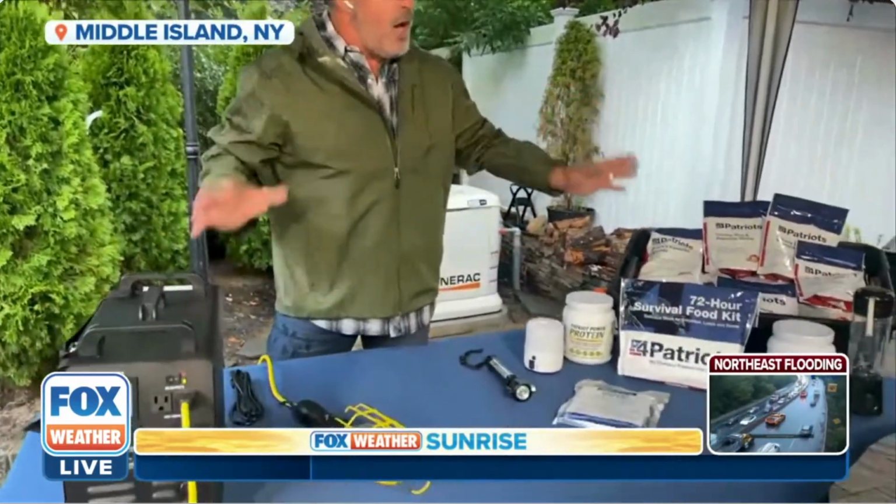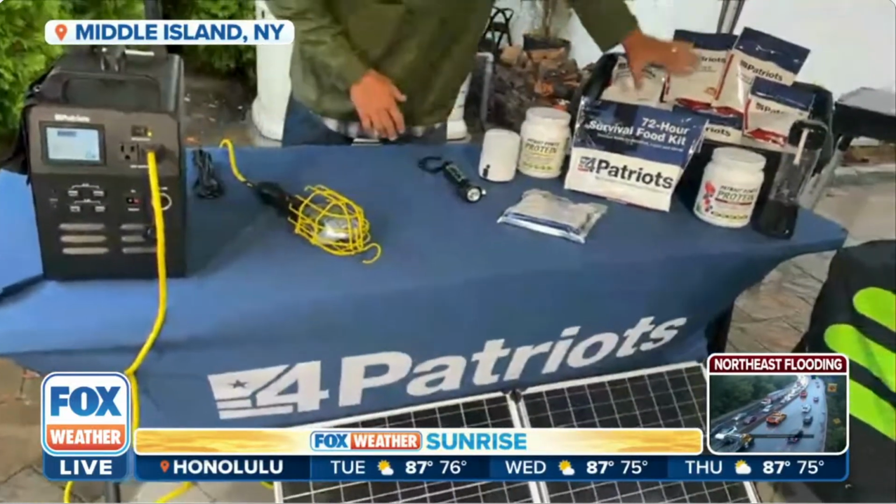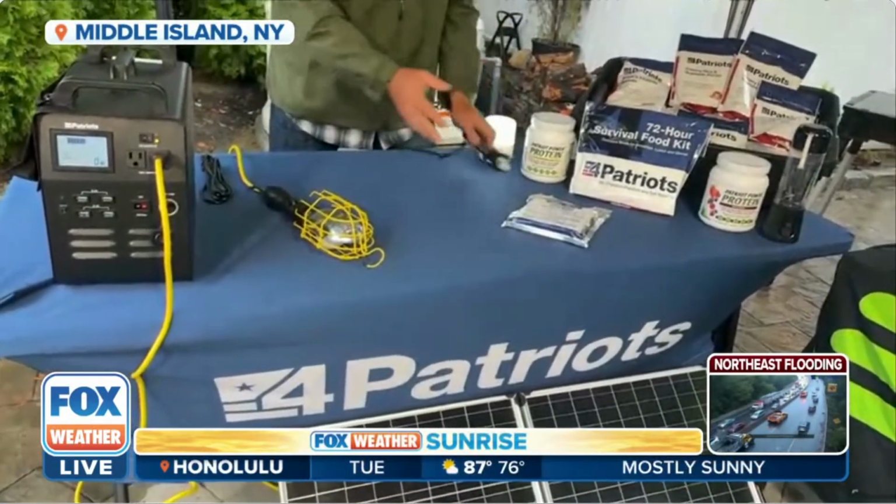And speaking of generators, I'm going to show you guys some alternative types of power. I really like these things. So this is for Patriots. I love this group. They are the top company making survival products. They have everything from survival food to solar powered flashlights and lanterns, all powered up by the sun.